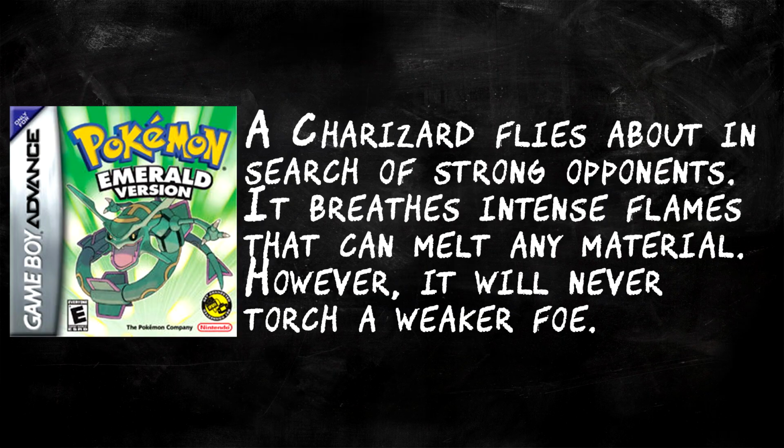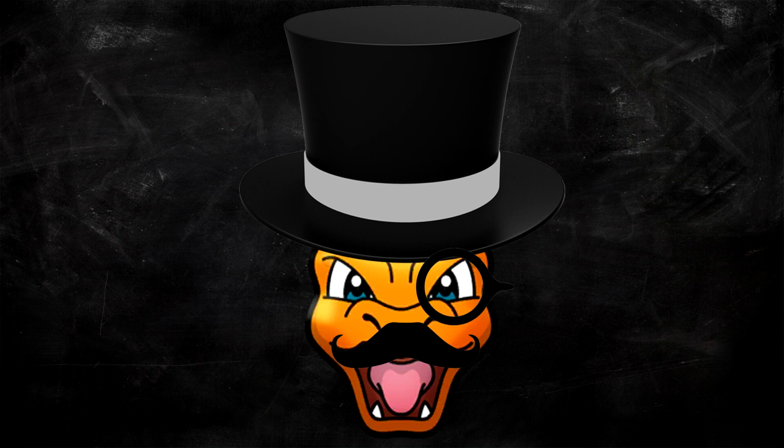Charizard's Pokedex entry from Emerald reads, "A Charizard flies about in search of strong opponents. It breathes intense flames that can melt any material, however it will never torch a weak foe," making it seem like quite an honourable Pokemon.